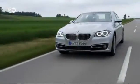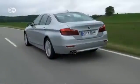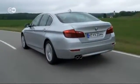The price for our test model was around 70,000 euros, but does it really offer value for money? It's a solid package, says our test driver. The great number of security systems, assistance systems, and comfort options add to the cost, of course.